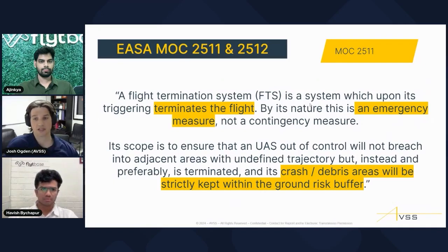This one's big in certain countries where there's more air risk. Switzerland, we see it in Ireland a lot. And then basically, the purpose of MOC 2511 is to make sure that in an emergency, the drone stays within the ground risk buffer and doesn't have a flyaway. So again, it's not really about having a parachute per se, but if we look at the Irish Aviation's advisory from 2022, they talk about why a parachute is included, which is more of a human factor.